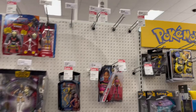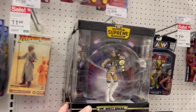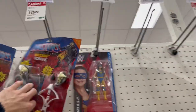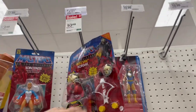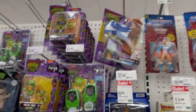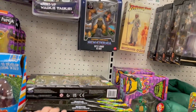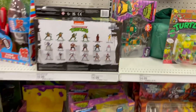AEW, WWE's cleaned out. Empty pegs. I mean, one of those two packs. Couple of Masters carded, and a couple boxes that were on the wrong pegs. It said sale. It was not on sale. Map Room Indie is on sale. Shucker. What else? Some turtles here.